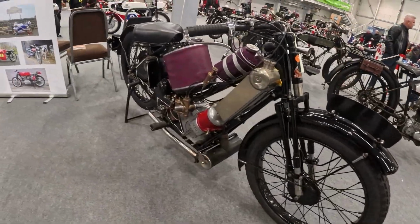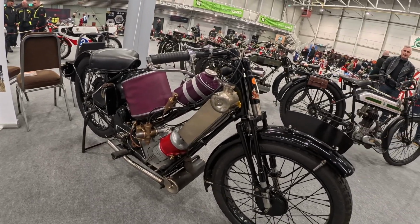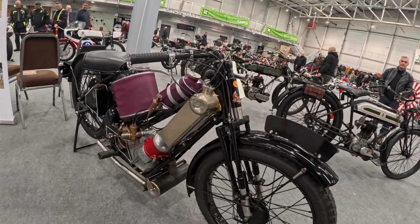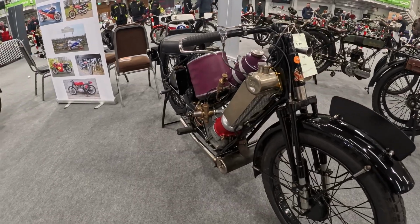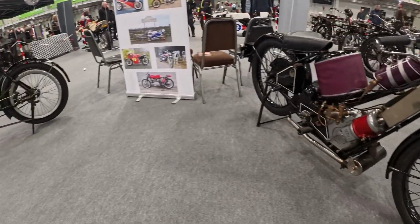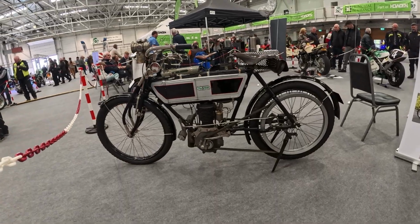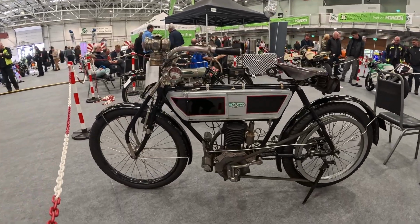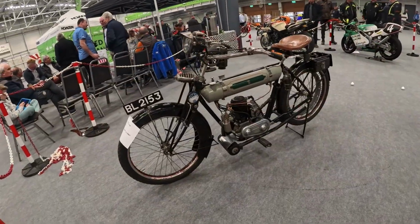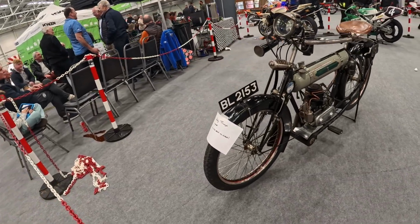And then a 1927 Scott Super Squirrel 2-stroke. This one's fascinating. Open frame design, advanced for its time, and full of quirky engineering. A 1905 Brown 500cc. The sign says only 6 known to exist, and now I've seen one in person. And then a 1921 Baby Triumph, charming and tidy, but a big part of motorcycle history.